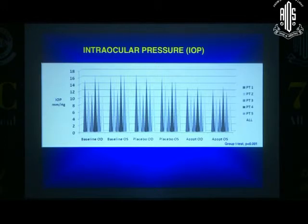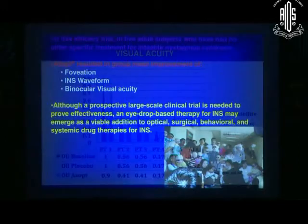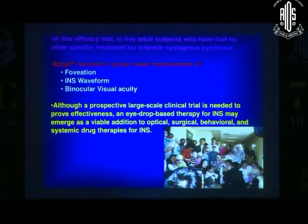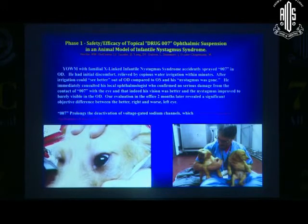The IOP went down predictably because brinzolamide is an IOP-reducing drug. And the overall group mean acuity improved by 1 logMAR, even though 1 did not improve. And I've been using this medication now, and we're studying this prospectively, although the small trial showed that topical AZOP does help. The last thing is that we also are working on a much more powerful medication back with the dogs.